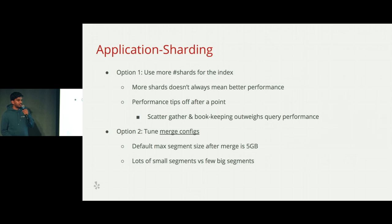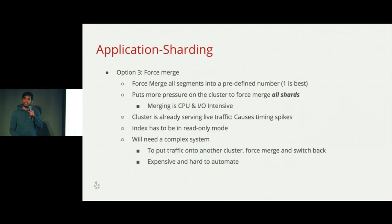The second option was that Elasticsearch provides merge configs, so we could start looking into these merge configs and tune them. An important thing to note here is the default max segment size is 5 gigs. Once a segment reaches 5 gigs, Elasticsearch may not consider it for merging anymore. So as you tune merge configs, you'll either end up with a lot of smaller segments or a few very large segments, both of which are not optimal for query performance. The third option is that Elasticsearch provides you a force merge API, where you can tell the cluster to merge all of the shards in your index into a predefined number.